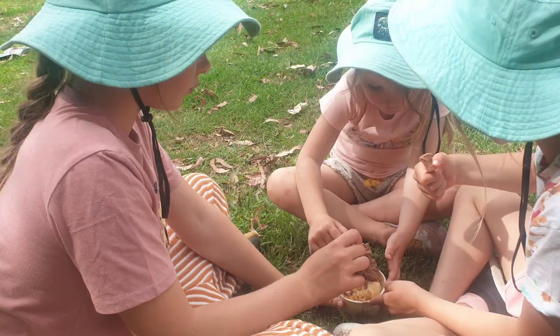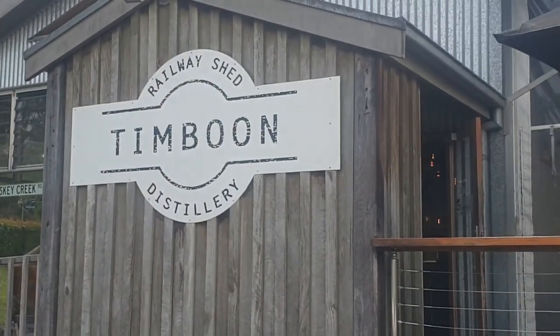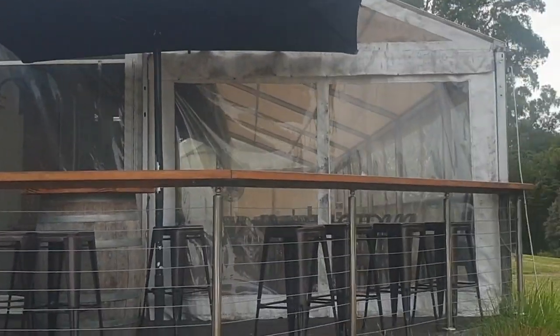Timboon is part of the Great Ocean Road Gourmet Trail, and so you come up off the Great Ocean Road into the hinterland area a little bit, and they've got lots of cool things up there. So we went to the ice cream creamery shop. That was really good. The girls twisted our arms again to go get some more ice cream. They have a distillery, the Timboon Railway Shed Distillery, that we didn't visit but looked really good.